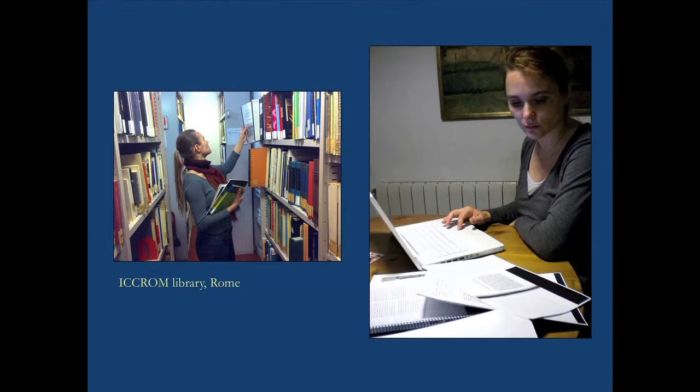And for this new edition, I completed the research work at the library of the International Center for the Study of the Preservation and Restoration of Cultural Property, which is more famous under the name of ICCROM library, and you can see me here sneaking around. It's a very useful library because you can go yourself to the shelf and look for the things. You just have to look at the books.